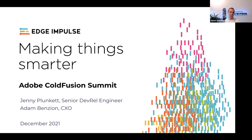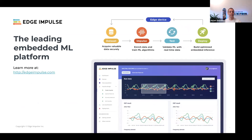So as I mentioned, I'm here with Jenny Plunkett, our senior DevRel engineer, and I'm Adam Benzion, the CXO at Edge Impulse. So Edge Impulse is the leading embedded ML platform. That may mean that we are working with hardware, with electronics, and we're able to make edge devices think. We're able to embed machine learning models on hardware to allow it to work with sensors and all sorts of audio, video, and motion to understand how the physical world around it works and to help it actually think, react, and do all sorts of autonomous things against a set of instructions that we tell the hardware to do.